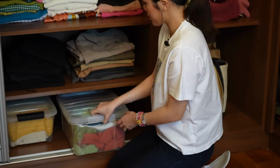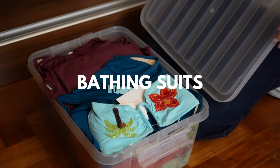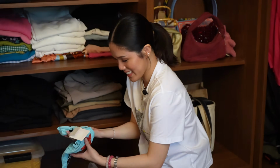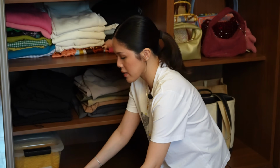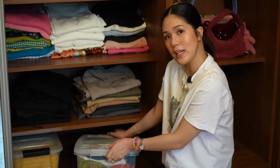These are my bathing suits. I hope they're organized. Okay, no, they're not that organized, but yeah, I have my bathing suits here. Look, this is my only Zara sale purchase. So cute, no? I haven't even taken the tags off. They're so cute. And then for bathing suits, what I have a lot of is this website called Nude Swim. She's really good, and she's not as expensive as all the other bathing suit brands, so I love them. Nude Swim. And 8 Mermaid, of course.